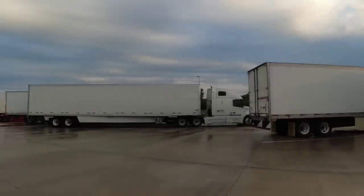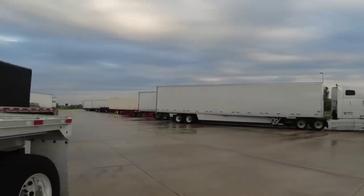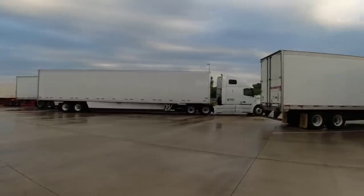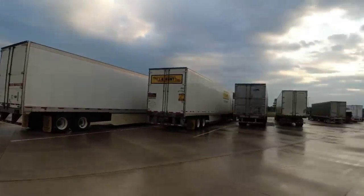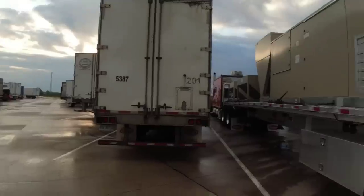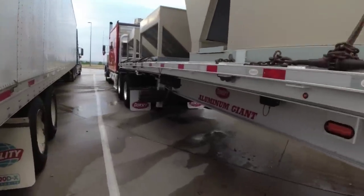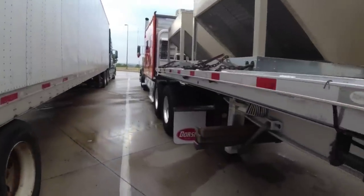Gotta give Mission a little bit of credit. They are pretty good with their rest areas. Nice big rest area, easy accessible. So, looks nice. All right, let's double check here. Make sure everything looks good.